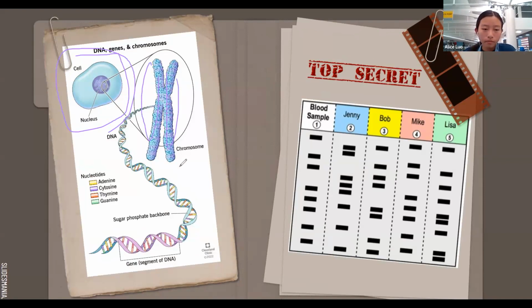And here's your DNA. Your DNA is all coiled up into the chromosomes, and your different bases. This is like a sugar phosphate backbone. If you remember, the base is attached to one thing. And a gene is just a segment of DNA that tells your body anything.